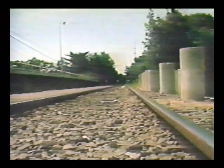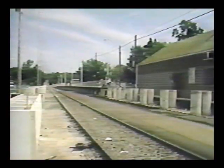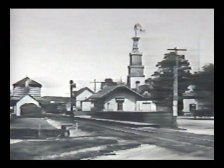The railroad station at the turn of the century had a far different look as well. This photograph showing the water tank and the windmill reminds us that this was the age of the steam locomotive as well, and the trains of the past were quite different from those of today.